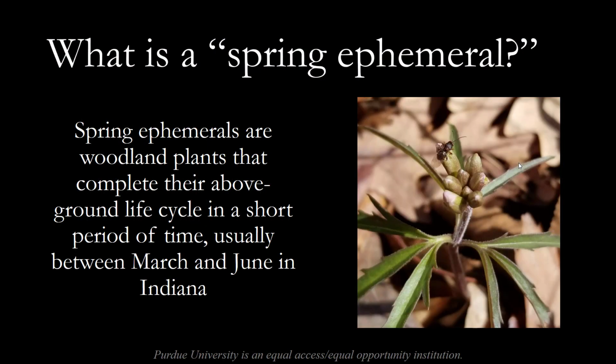For those of you joining us for the first time, a spring ephemeral is a woodland plant that completes its above-ground life cycle in a short period of time, usually between March and June in Indiana. These plants provide many benefits to woodland animals at this time of year, serving as a food and nectar source for insects and larger animals alike. If you like, please take a look at our video from last week that describes some of these plants in more detail.